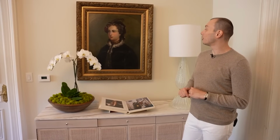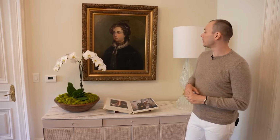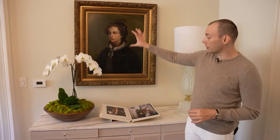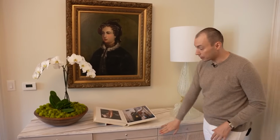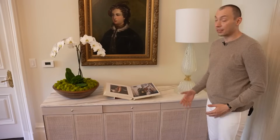I think she suffered a lot of grave injustice as a woman in the era, but she showed a lot of bravery, resilience, and really pushed for that. And so I absolutely adore having her sit here in this space. And you'll see, you have this really old painting of Mary, Queen of Scots, just above this really mid-century Paul McCobb piece, which is my style once again.